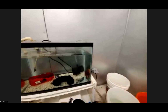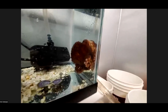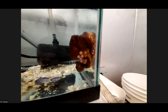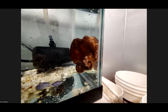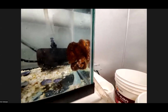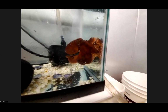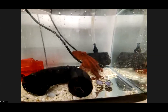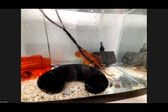Here we go. There's one of my study organisms there, a small octopus. This is a ruby octopus. That's about as big as they get. They're small. I say a small octopus because they're way easier to keep in the labs than the giant Pacific octopuses that we commonly have also in the North Pacific in Washington.